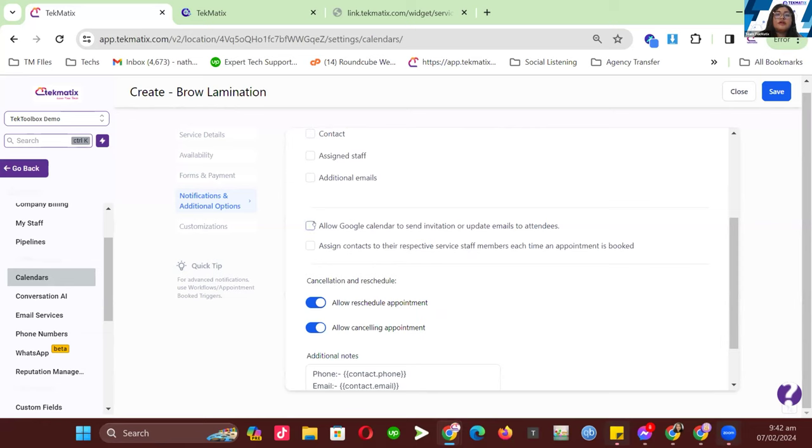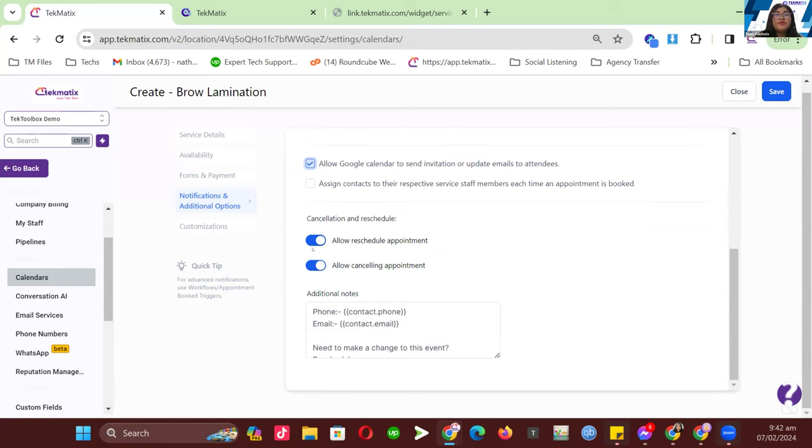And then you can toggle on calendar invites if you want them to add this booking into their calendars. If you will not allow rescheduling for the appointments, because that's basically a waste of money, you can also turn this off. You can also turn off canceling for the appointment, so they can contact you first before canceling. But if it's fine, you can just turn this on. So yeah, and then click on save.